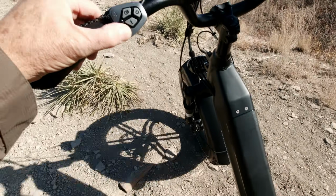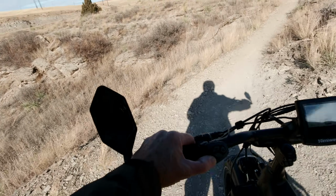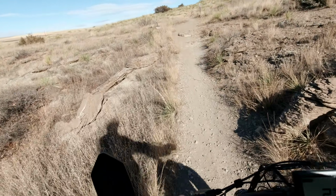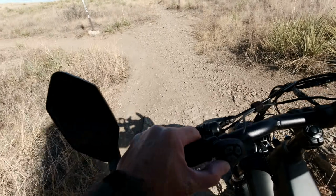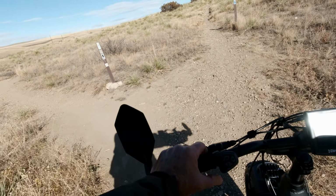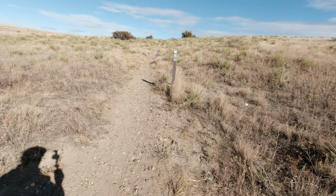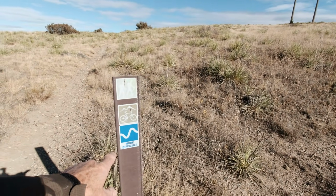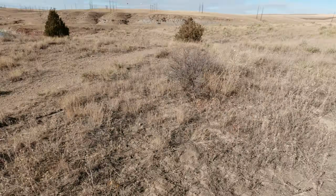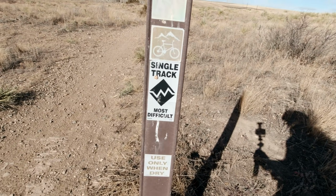Well, had to get off it right here, but it's got that walking assist on it, so I just hold the button down and it kind of helps. Well, fork in the road. This sign says more difficult. And this one says most difficult. At least they warn you.